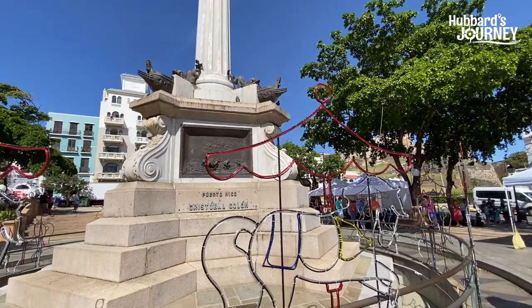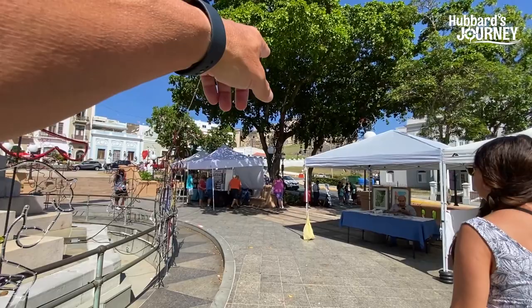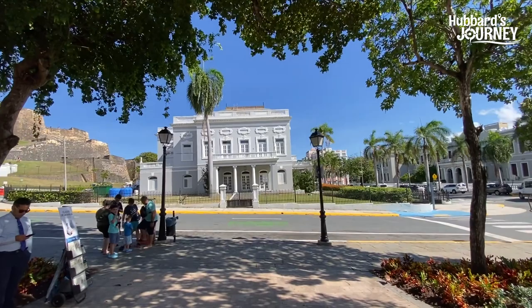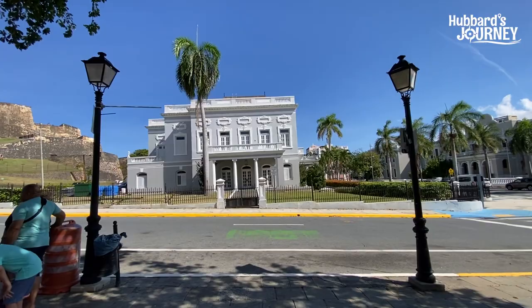So right up there is the fort. It's really not that far of a walk from the cruise port. You can get here fairly quickly. So this is the so-called casino, you see? Casino de Puerto Rico. And it's really not. It's a restaurant. What I saw online was a restaurant.